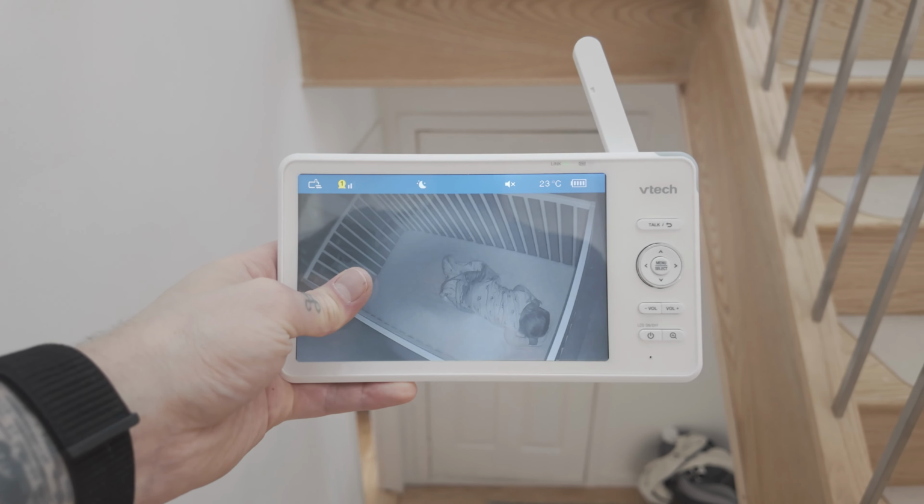Okay, the little dude's asleep. I'm gonna go to the garage and do a long overdue garage cleanup, and we're also gonna ride wrap my bike, and then we're gonna talk about the bike that I'm gonna be riding for the 2025 mountain bike season.